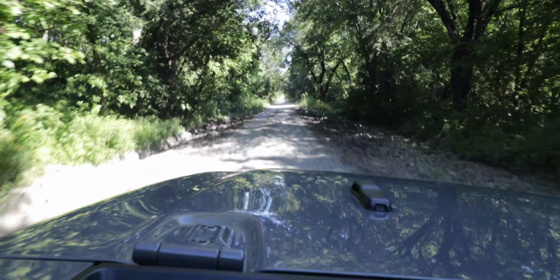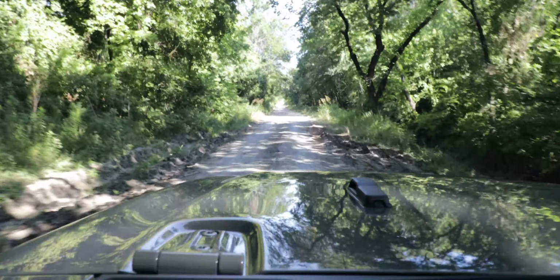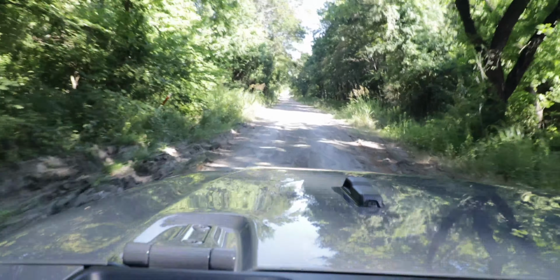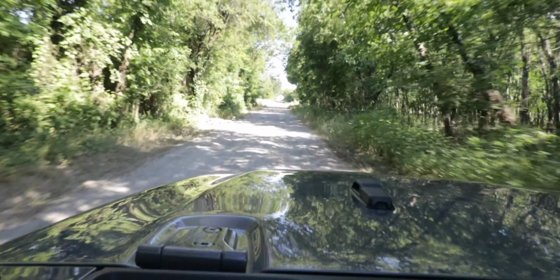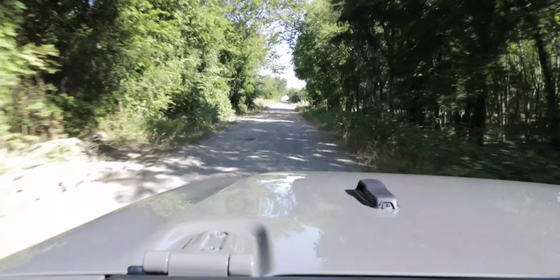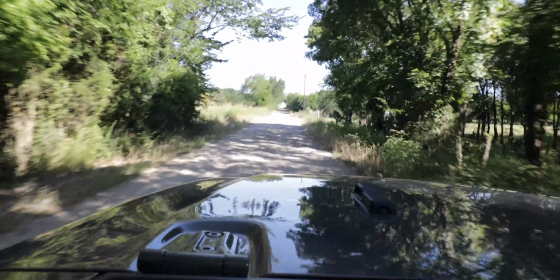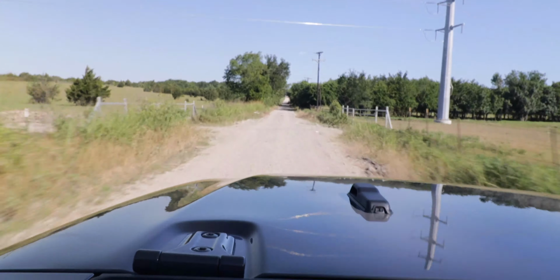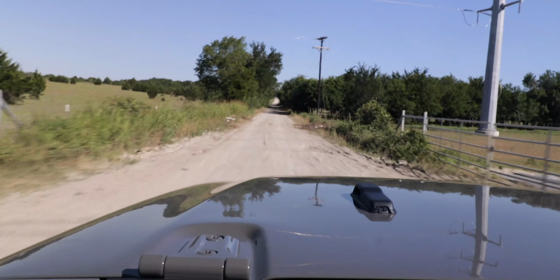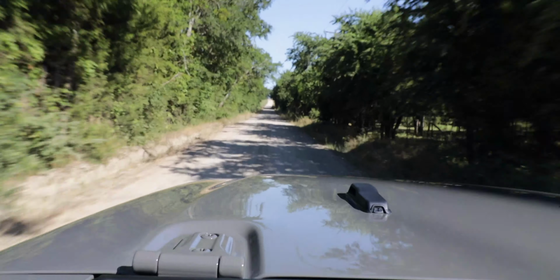And as you can see, this thing's just going pretty smoothly over all this stuff. No real issues here. Of course, the problem with being in DFW is there's just not a ton of places that you can do off-roading out here, and there's really hardly anything that can give the Jeep a run for its money. So there's just not a lot of off-road testing that we can do here.